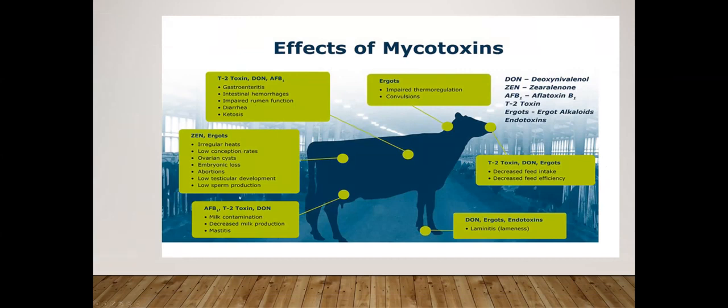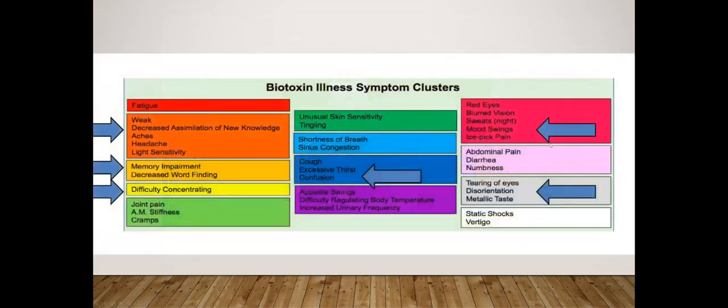Intestinal, fertility, milk issues. I had milk issues. I wonder if that was related to mold, because I've been a carrier of Candida for a long time, and I had milk issues. I also got mastitis. Interesting. Let's see. Feed intake, impaired ability to regulate their temperature, convulsions. I mean, these are animals that are being affected by this. Why wouldn't they affect us?